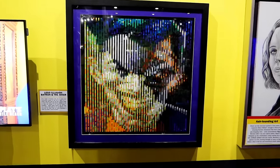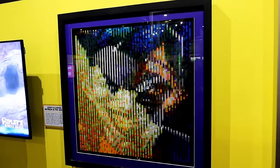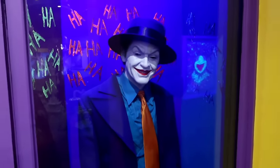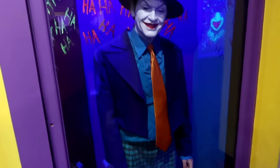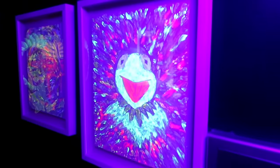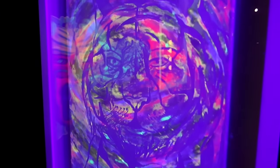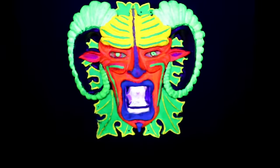Lego illusion of the Joker and Batman. Here's a sculpture of Jack Nicholson from Batman as the Joker. Pretty good version. Guy did a great job. Oh, look at this neon Kermit the Frog. That is awesome, that fluorescent. There's like a tiger face in that one. I don't know if you can see it. And then it says grab the jewel.